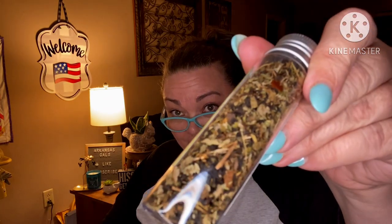I don't see it on the, oh, here it is. She's got it on the guide as triple berry and pound cake tea. It includes strawberry, blackberry, juniper berry, hibiscus, and vanilla. Fancy.